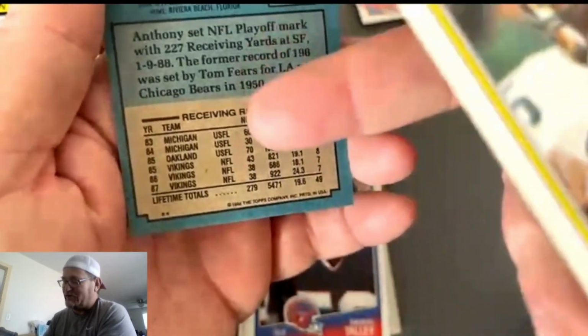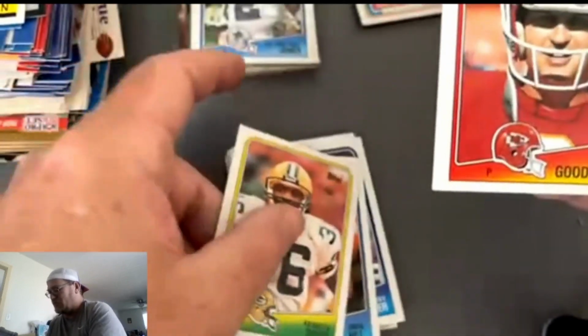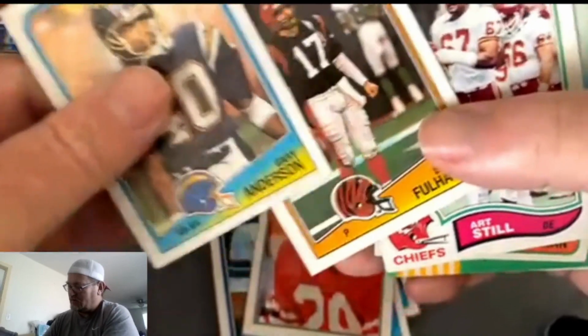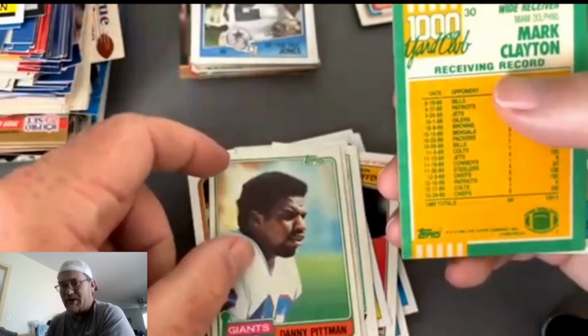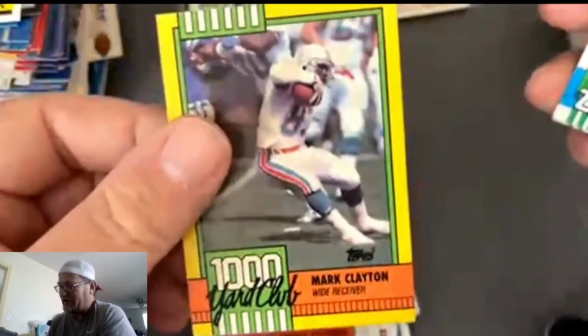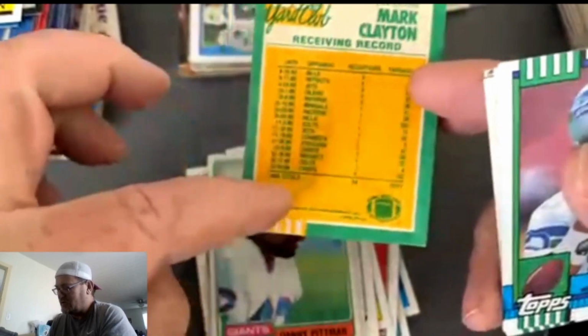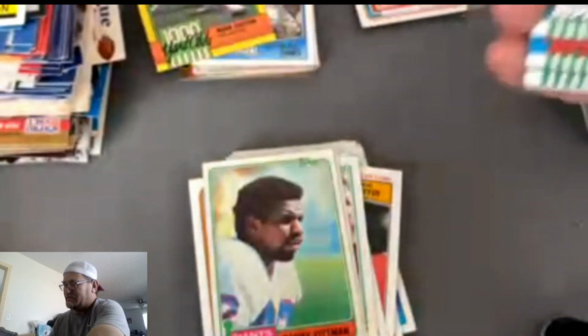What's neat, it even has their USFL stats in. Goodburn, Don Griffin, Pittman. Just kind of thumb through these. Mark Clayton. Hey, and this is the error card too. Right here, there should be a Topps disclaimer. See if this one has it on. Nope, that's not the same year. Yeah, it is, but just a different print. I'll put that one to the side. Mark Clayton.